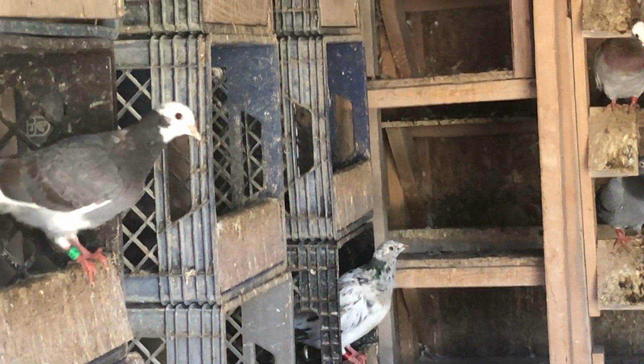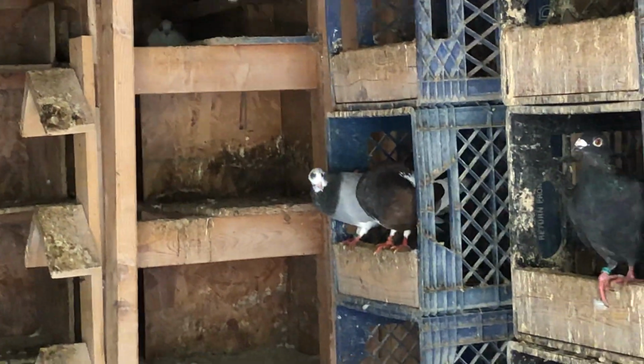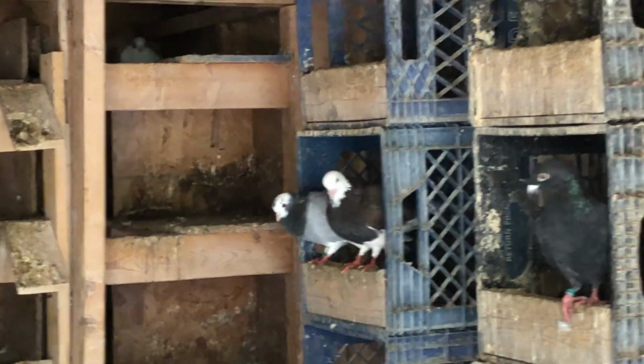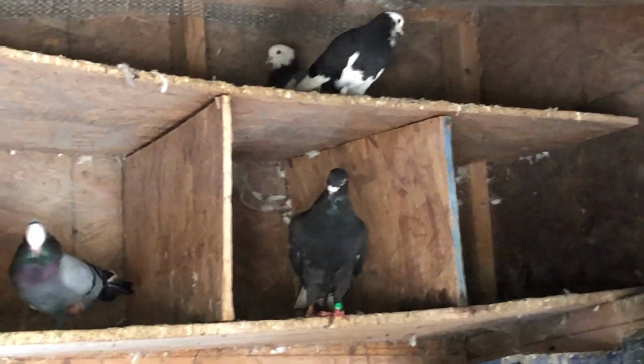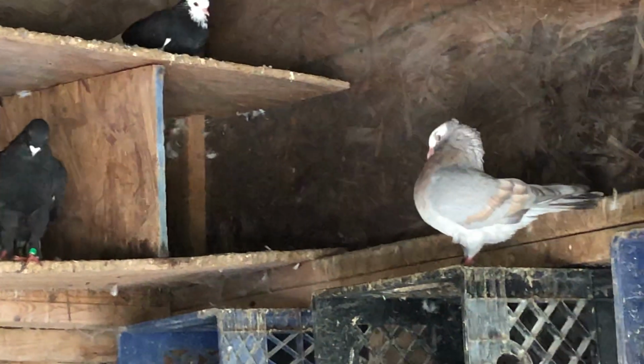There's a young bird, that's an indigo ballhead carrying ballless, that is out of that pair right over there, the pair that I showed earlier, the ballless and the indigo. That is their baby right over there. The first gen black one over there. Mookie cockbird over there. That's a reduced mookie hen over there.